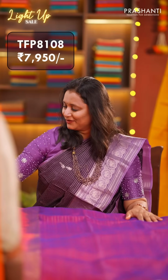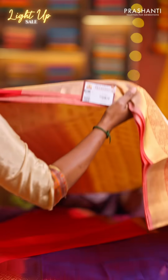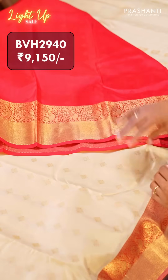This is a small zari border sari with a beautiful vertical zari woven pattern, a rich pallu and a matching blouse in hot pink. Off-white with pink, another stunning sari. This has intricately woven peacocks along the border with vertical zari buttas that run all over the body, a rich contrast pallu and a matching blouse.